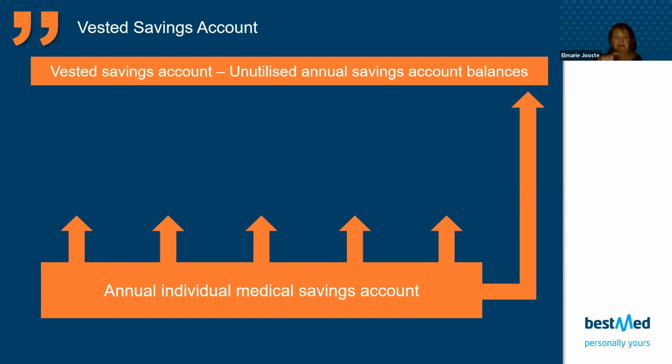The balance of your unused savings turns into a vested savings account. And you receive an 8% interest. We're the only scheme that pays interest on the balance in your savings account at the end of the year. And it carries over and it becomes a vested savings account. So the following year, we leave your vested savings and we start the year from scratch again, annual savings only. So your vested savings can grow and grow and grow, and you earn interest.